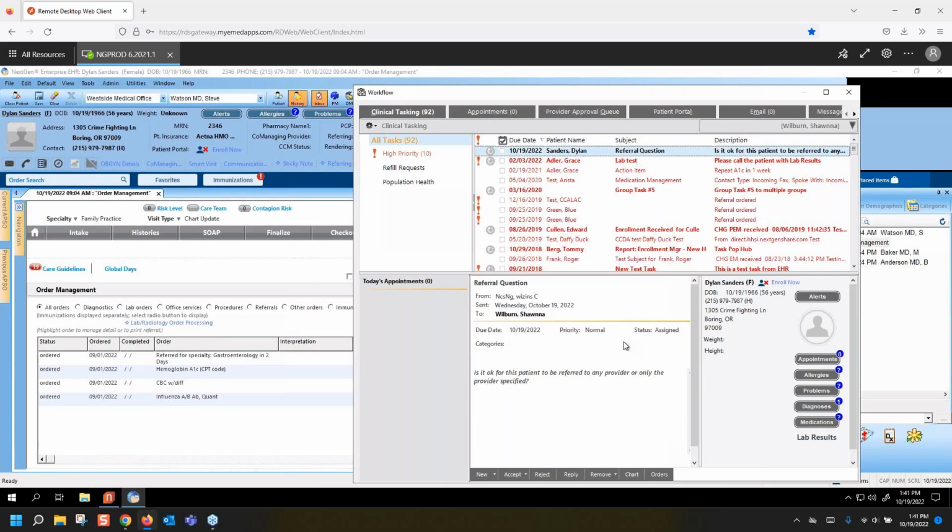When I receive this task, I don't know, and probably most people don't care, where it came from. They're going to answer it and get you the answer back. That information will come right back to your inbox in NextGen so that you can continue to work that task within the application. So again, using the tools that you have available in NextGen, but using them through the order management application to maybe make that process a little bit easier for you.